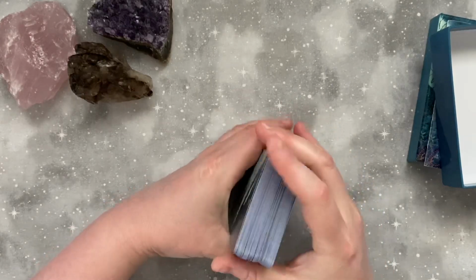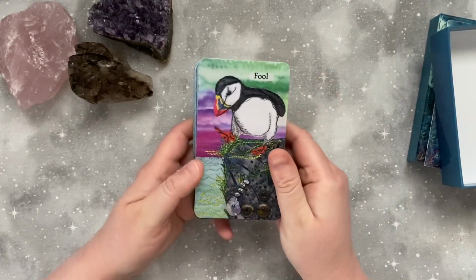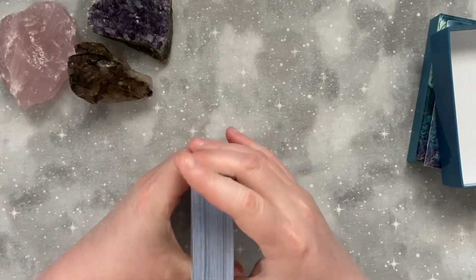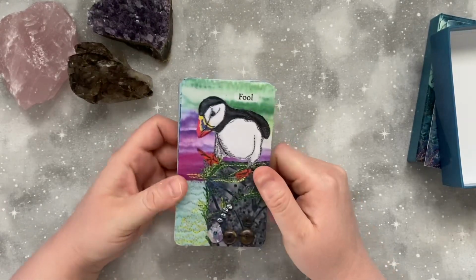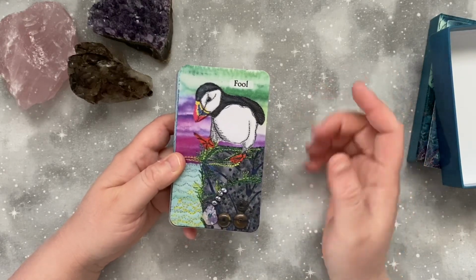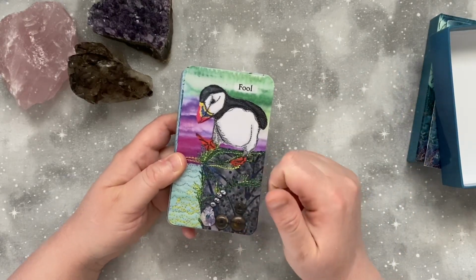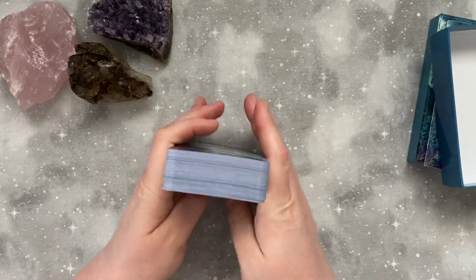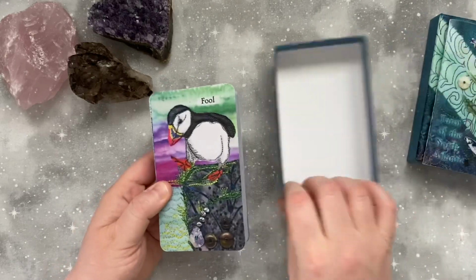As far as artwork goes, it's one of my favorite decks. I just don't read with it at all, and so I decided that it was time to let it go. This one is out of print. It's hard to find. I don't think very many of these were created in the first place. The creator has hinted at maybe doing a second edition, but I'm not entirely sure whether or not she is actually going to do one. But right now this one is out of print.